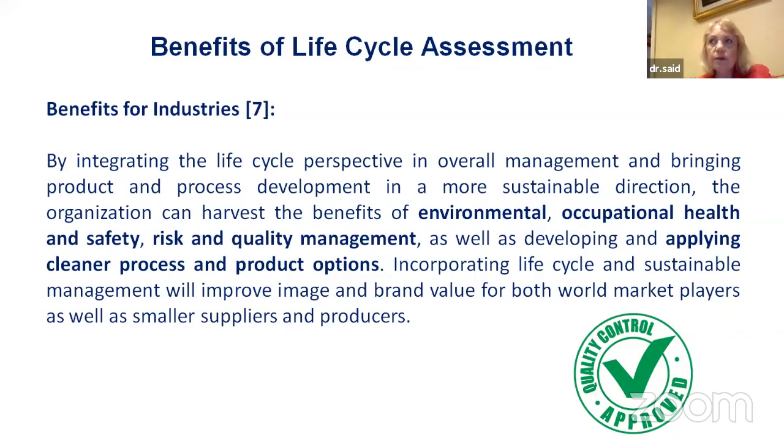There are also some benefits for industry by integrating the life cycle perspective in overall management and bringing product and process development in a more sustainable direction. The organization can harvest the benefits of environmental, occupational health and safety, risk and quality management, as well as developing and applying cleaner process and product options. Incorporating life cycle and sustainable management will improve image and brand value for both world market players as well as smaller suppliers and producers.